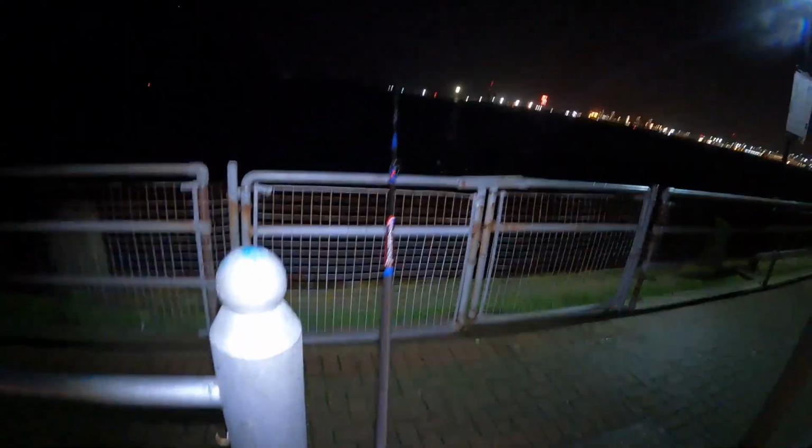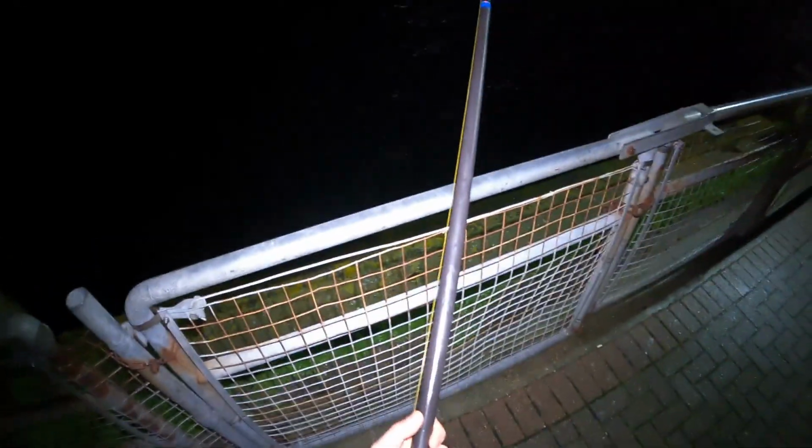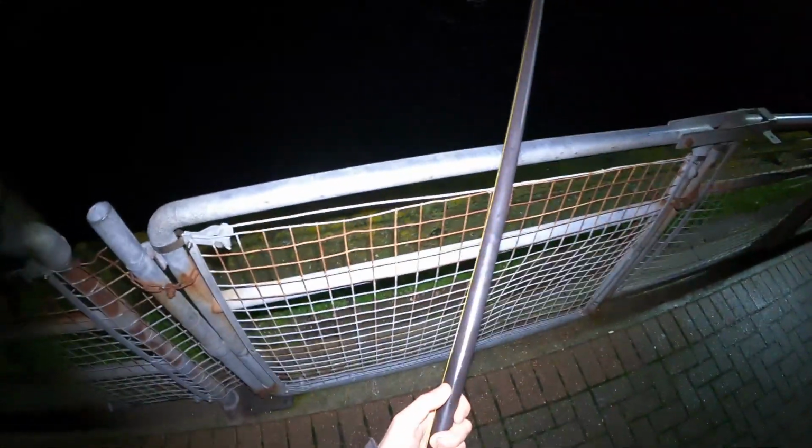Right. Last cast on the big one. That doesn't feel promising. Well, I definitely think I should have taken mackerel tonight. There's nothing on here. Half a chance on the big rod, but there you go, it's what it is.